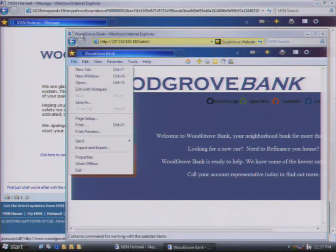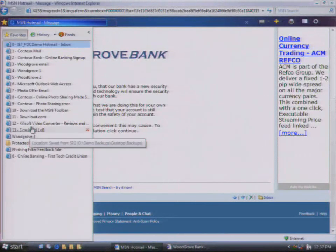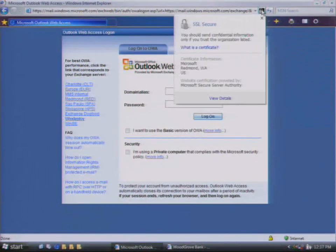Let's see here. Well, what about my good site? What's going to happen if I've got a real SSL site and I want to collect the user's credentials? Well, with a real SSL site that's trying to collect the user's credentials, the good news is that we've made improvements so that users know that they're on a real SSL site. And this isn't the final user experience.